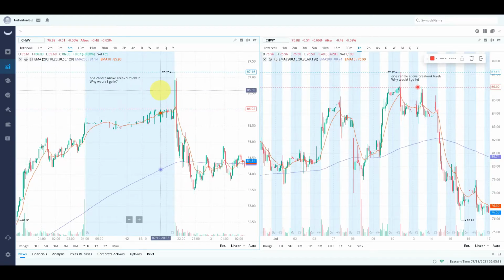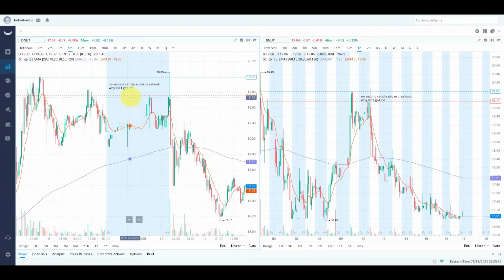The other one was Chewy. I got in because I saw a big fat green candle. That shouldn't be the first trigger to enter. Another one was DNUT. This is the breakout level on the 1 hour chart, and I do not know why I got in. There's no breakout candle, there's no first green candle after the breakout level at all.